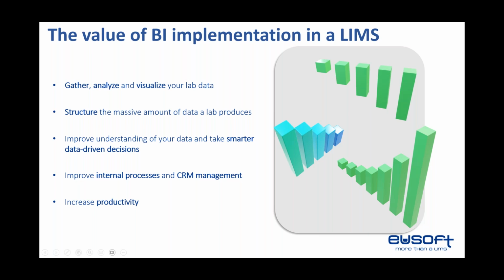Improve the understanding of your data, because we are all used to recording new data, new samples, new analytical activities on a daily basis, but that will give you a better insight and a better understanding of the data you are recording, and consequently you will be able to take smarter, cleverer, data-driven decisions. You will also be able to improve your internal processes and the relationship with your customers, and increase productivity.